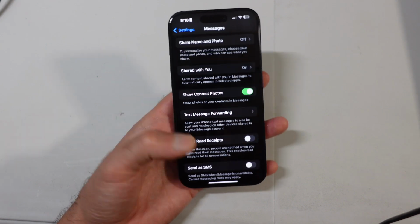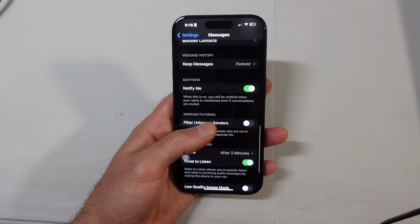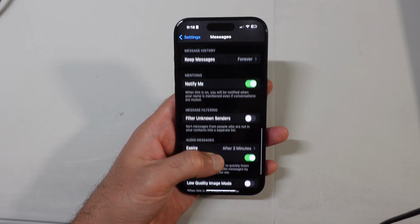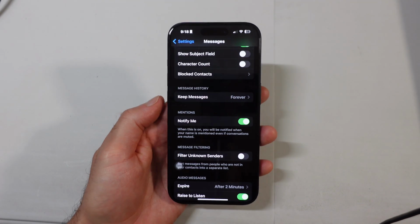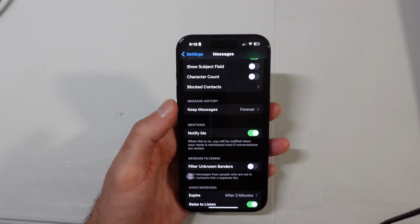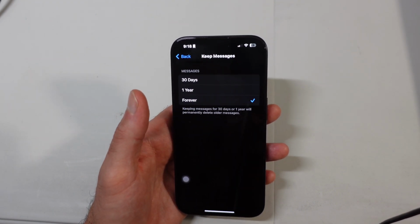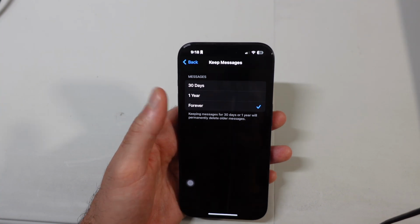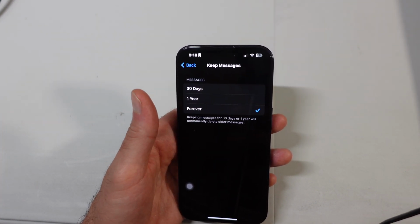Then once we are in here, we're going to scroll all the way down to where we should see Keep Messages, or message history. So we're going to go ahead and select this. There are some important things in here that will erase a lot of things, so let me go over this a little bit. Yours might be set to default as forever, but who knows?